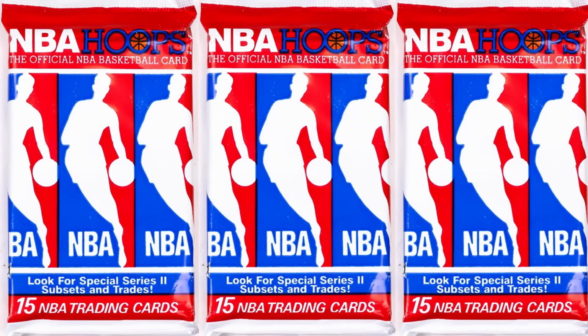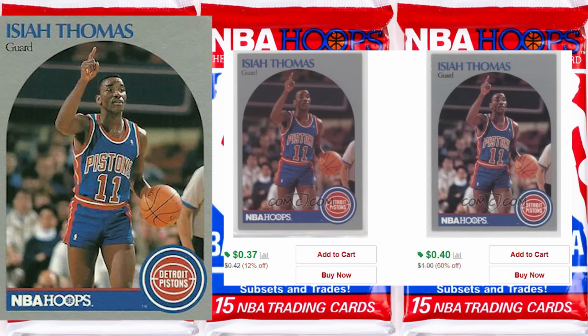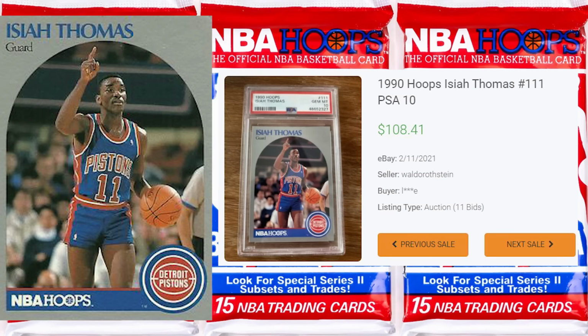Up next at number 13 is this Isaiah Thomas, card number 111. With the same lowest asking sell price on COMC as our previous card, the last PSA 9 of this card sold for $35.99 as a buy it now. And the last PSA 10 sold at auction for $94.49 back in August of 2021. And the record sale of this card also comes back in February of 2021, selling for $108.41. Graded 45 times by PSA, this Isaiah Thomas has an identical population of 15 in a PSA 10 and 15 in a PSA 9.